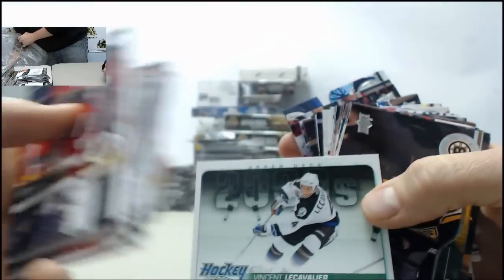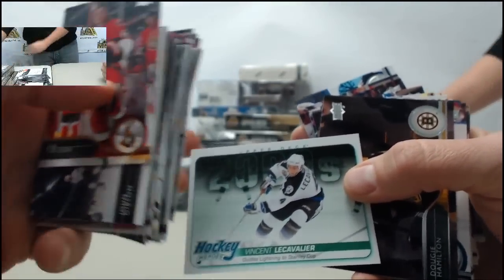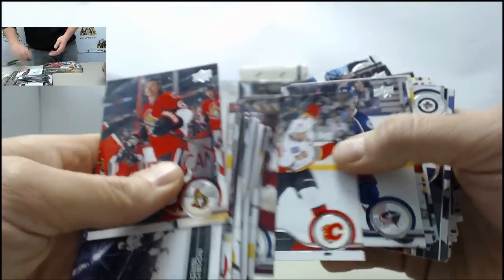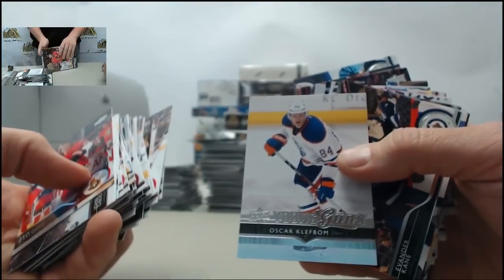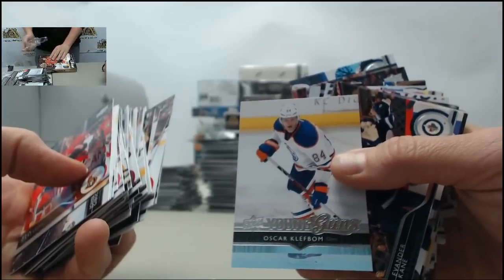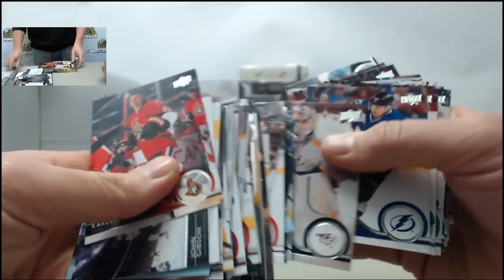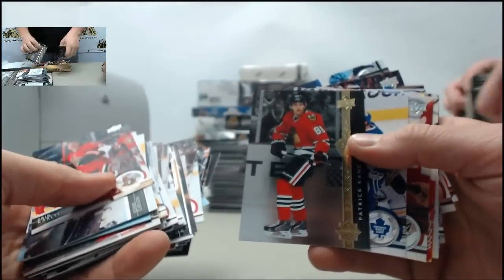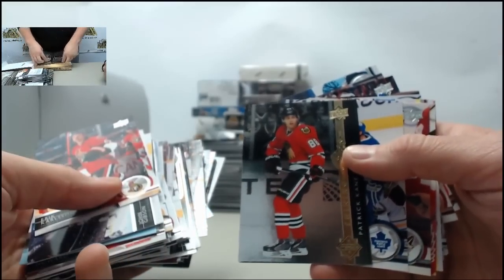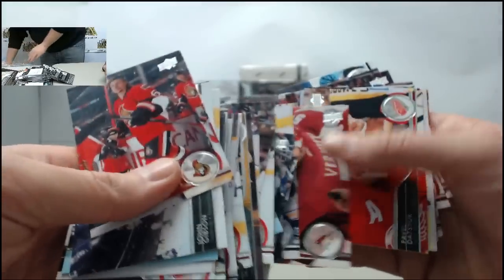And Hockey Heroes, Vincent Lecavalier. Young Gun, Oscar Klefbom, Edmonton Oilers. Shining Star, Patrick Kane. Patrick Kane, Shining Star insert, Chicago Blackhawks.